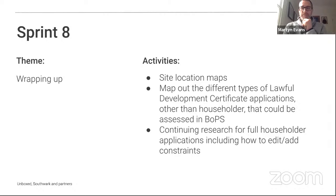As Emily's just described, we're going to do some more work on the site location maps. Our default position is that it can be provided as a PDF, but not ideal, obviously, and we've got a plan to show this boundary map. The original focus for this phase was on householder permitted development, but it's become apparent that we can do much more with different types of lawful development certificate applications. So we're going to just run through that and make sure we're set up to receive lots of different types. And we'll be doing that in the form of some kind of collaborative workshop perhaps.